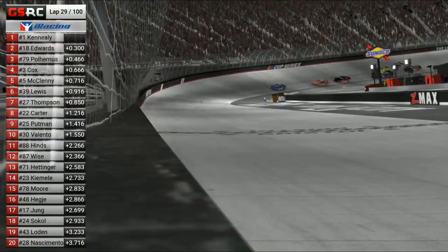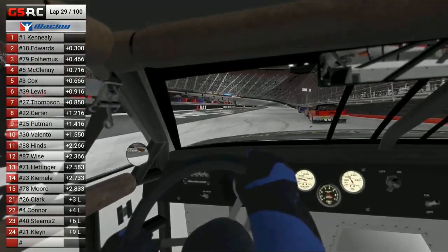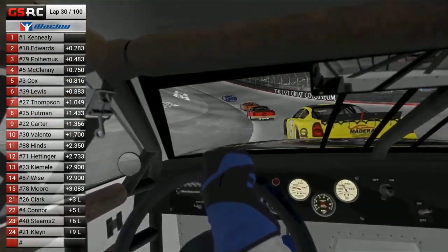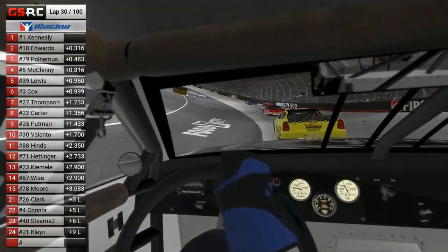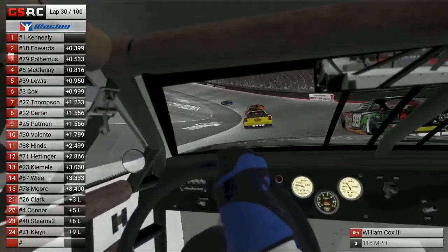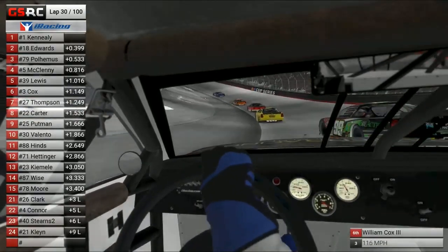So Austin Edwards up to P2, and here comes Landon Lewis trucking on the outside of Grant Thompson, trying to push Cade McClenny around William Cox as well. You're on board with Cox. Lewis is to his outside. Battle for 5th. Landon Lewis up to 5th and gives Cade McClenny a huge shove. You saw it out the window there.